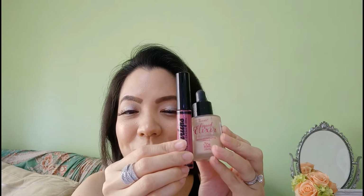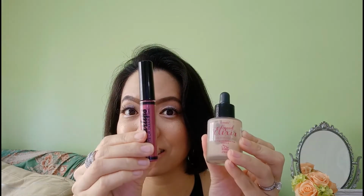And can you see that? Just one swipe. So pigmented. But seriously speaking, I find that this champagne color is a bit too deep for my skin. It's shimmery in the pan, but on the face it's not so shimmery. This is recommended.